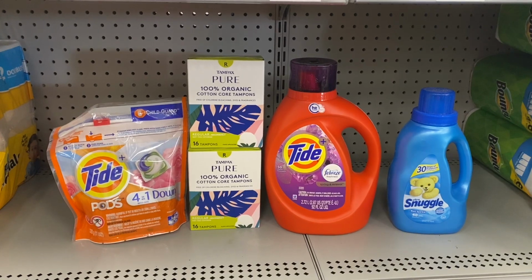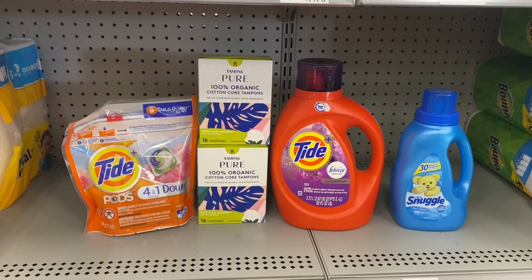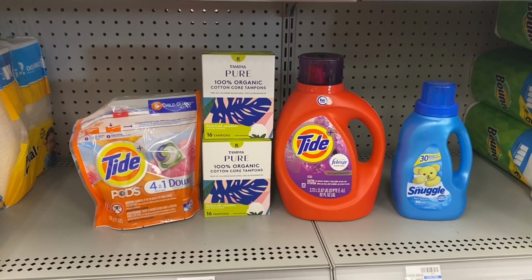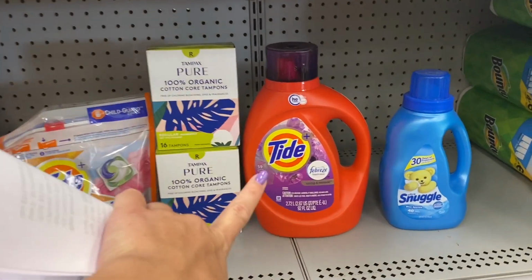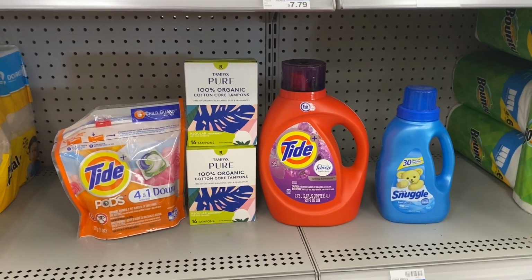Then we're gonna get back the $10 extra buck and $6 from Ibotta, making our final cost just $4.85 for all five products, or 97 cents each. How amazing! A 92 ounce Tide for 97 cents. Definitely excited about this deal.